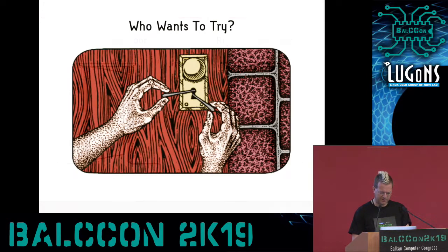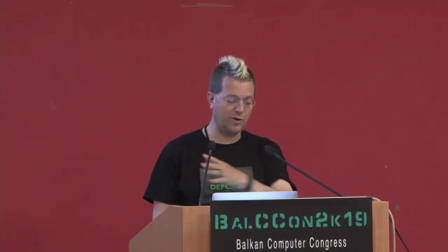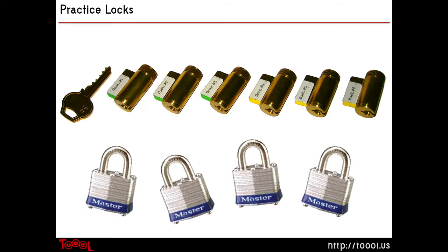I will just skip through this stuff because this is for the Tool Lockpick Village, but Tool sells a range of practice locks, and they have different numbers of pins and different difficulties. They have some anti-picking things, which I'll get to later.